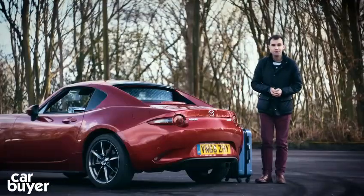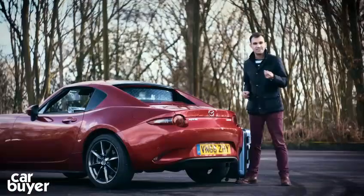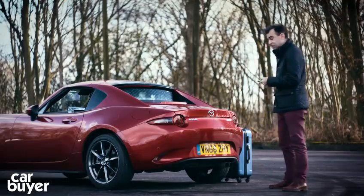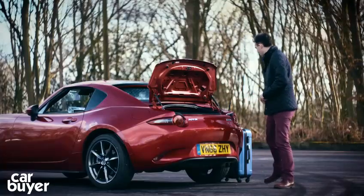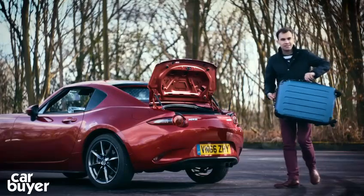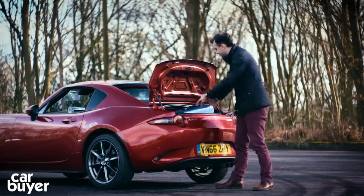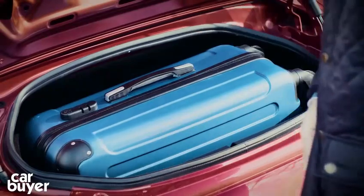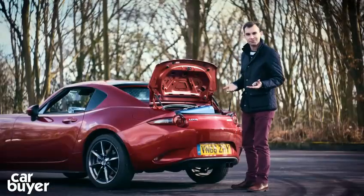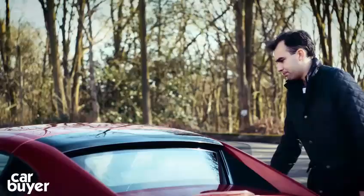Just like the fabric-roofed MX-5 convertible, the RF's roof folds down into here, so there's no impact on boot room, which is a good thing really, because the MX-5's boot is small at the best of times. Now you can fit a weekly shop or a weekend suitcase like this. This is the mid-size version of the car buyer suitcase, and as you can see, it fits fine. If you want anything larger than this, well, you're going to have to look at something bigger. It is a sports car after all, and if you want more space, buy a hot hatchback.